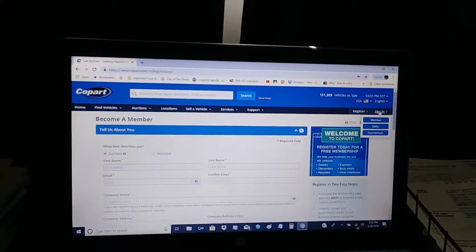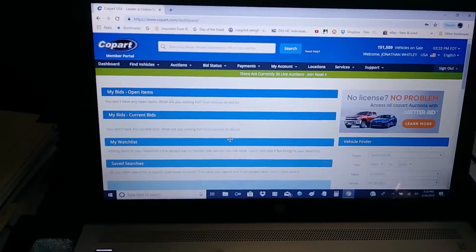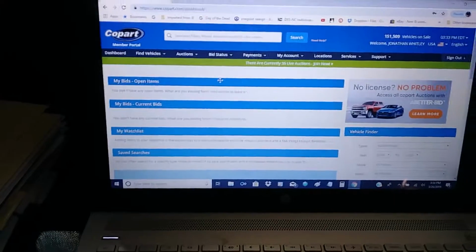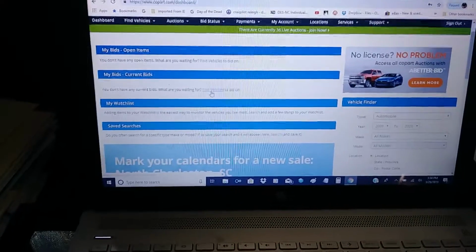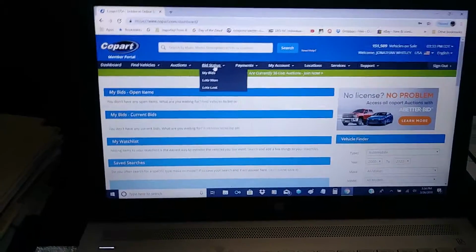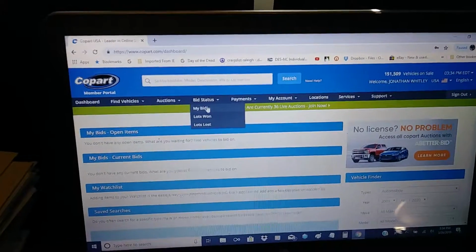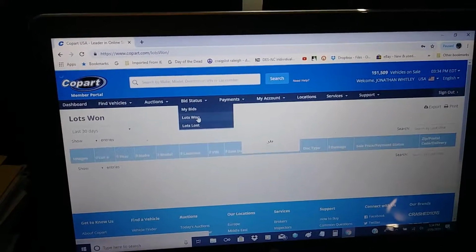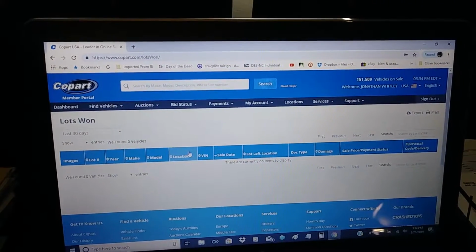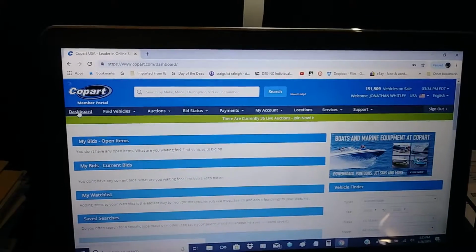Alright, I'm going to sign into mine real quick. And when you sign in, this is what your member page looks like. You see my name up here in the top right corner, my bids open, my watch list saved. You go up here to bid status. Sorry about that, I had the dog barking. But anyways, you basically go up here, so lots 1. And you can see I haven't won anything. I had one up here the other day, the Focus that y'all have seen recently, but that's been moved. So anyways, let's go back to dashboard.